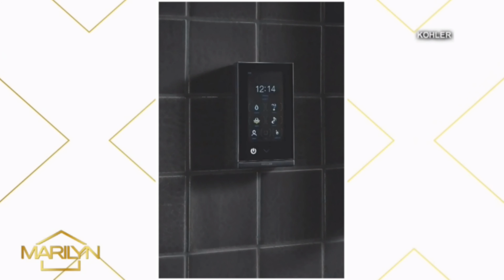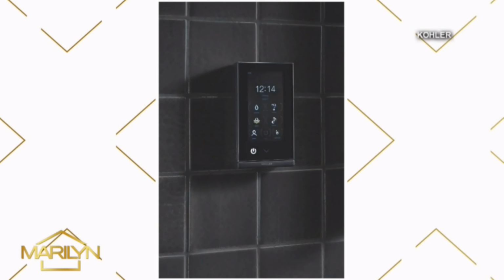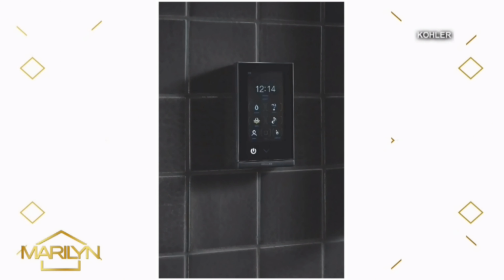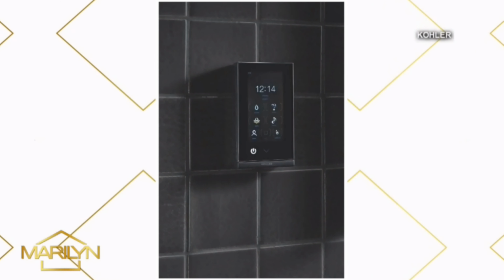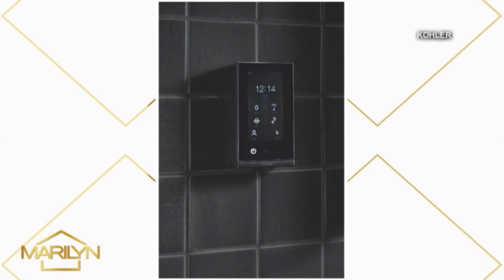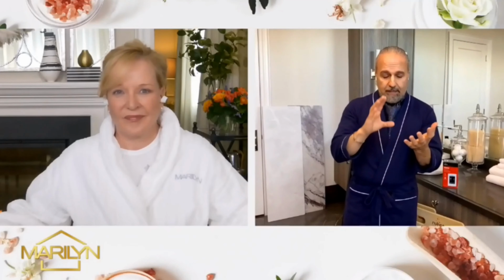So you'd walk in the morning and say, Marilyn's shower, and you'd have that perfect setting, whether it's rain head, hand shower, or body sprays, whatever you want. It would just give you that revitalizing shower. It actually purges the system, gets the cold water out, gets it warm, and you're ready to go.